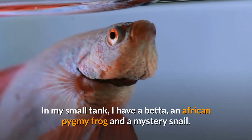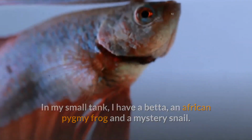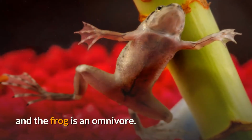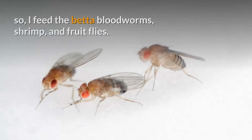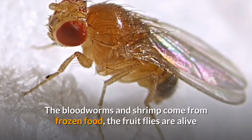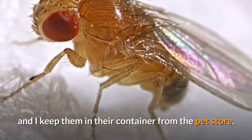In my small tank, I have a betta, an African pygmy frog, and a mystery snail. The betta is an insectivore, the mystery snail is an herbivore, and the frog is an omnivore. So I feed the betta bloodworm, shrimp, and fruit flies. The bloodworm and shrimp come from frozen food, and the fruit flies are alive, and I keep them in their container from the pet store.